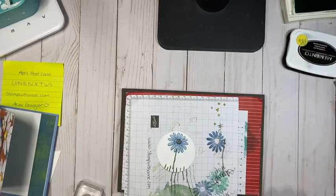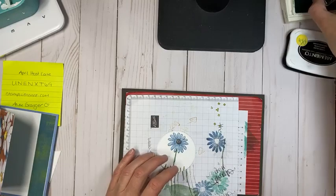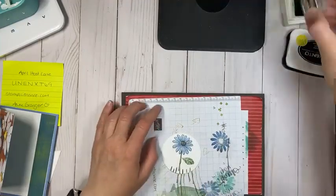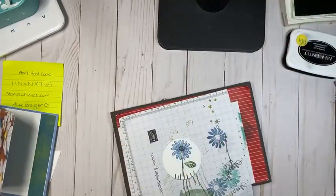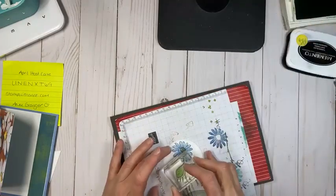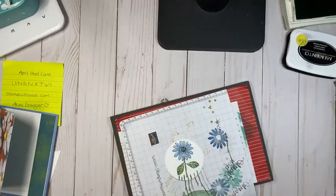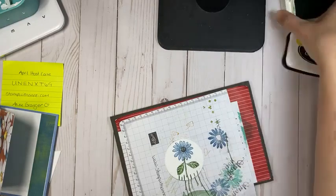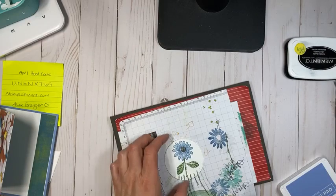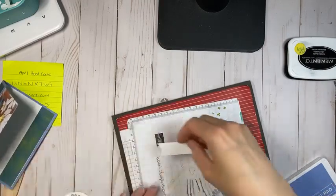I try to tidy up as I go because sometimes I feel those stamps are so rubbery that you can easily lose one. And trust me, I've done that before. Alright, so I'm just adding some leaves because I think my little Gerbera daisy needs some leaves. Alright, oh, I need the Boho back. Alright, so there is that, and then while I have this out, we're going to stamp.